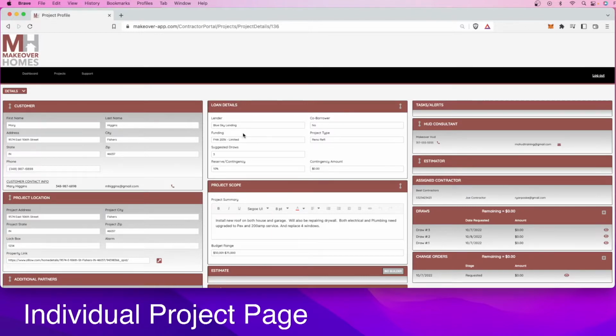Funding wise, you'll see this is FHA 203K. There are other options here like conventional financing, USDA, VA. Each of these different funding options has slightly different rules to it. So for you, the contractor, knowing which one you're getting into is helpful. The project type here, we've got a reno refi. So on this type of project, a realtor won't be necessary.